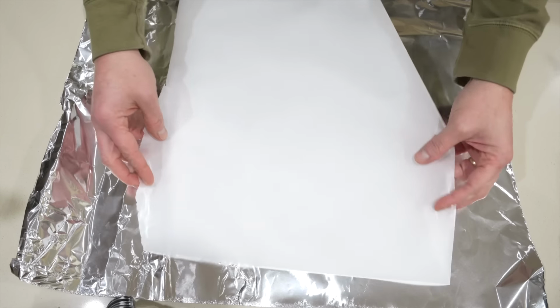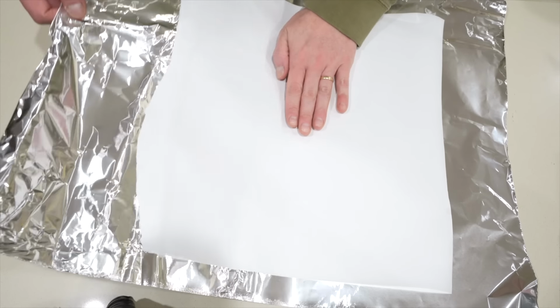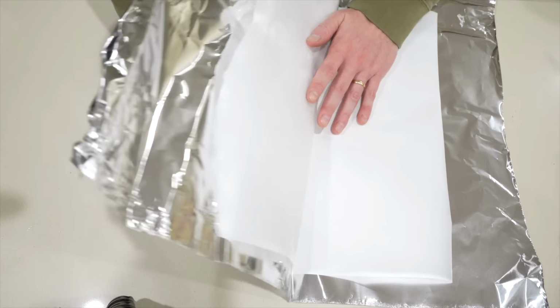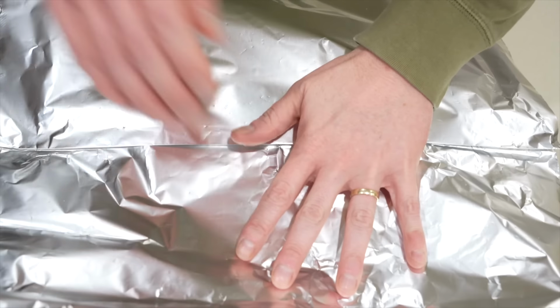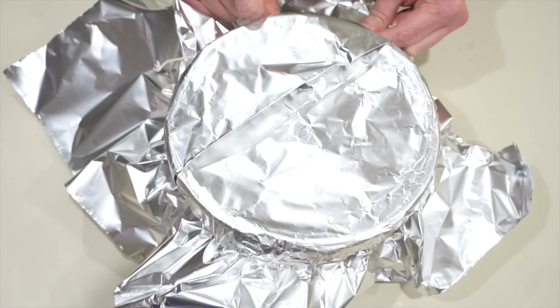To do that, take a large square of parchment and lay it on top of a slightly larger square of aluminum foil, and then fold them both over and back to create a sort of crease in the middle that will allow for some movement when the pudding expands. Then set this on top of the pudding, parchment side down, and wrap it around the rim. Then tie a string around the rim as tight as possible.